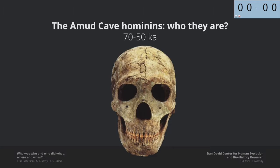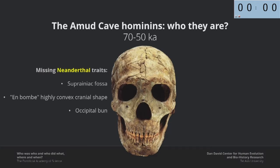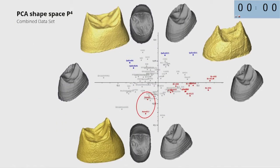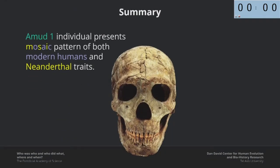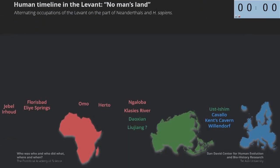If we take Amud, for example, which is considered Eastern Neanderthal, but classic Neanderthal, we could easily see that Amud 1 is missing many of the classic Neanderthal traits. If we go to the teeth, and there are more and more analyses coming out, it keeps showing that the teeth fall within the modern human range. So maybe let's look at another model. And this actually integrates with what Jean-Jacques said before, about where the late Neanderthals of Europe picked up their modern human genes, or the mitochondrial genes. So let's look at the model.